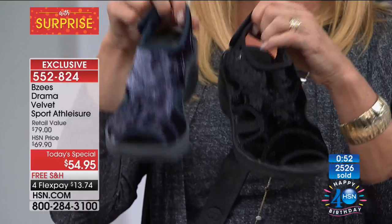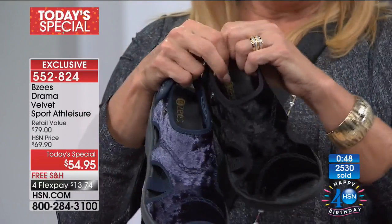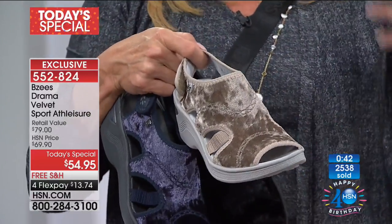The next most popular color is that fabulous navy. What? Oh, mocha. Oh, my mocha. I knew it. I knew it. Because you know what this reminds me of? Like a really, really fabulous wrap.